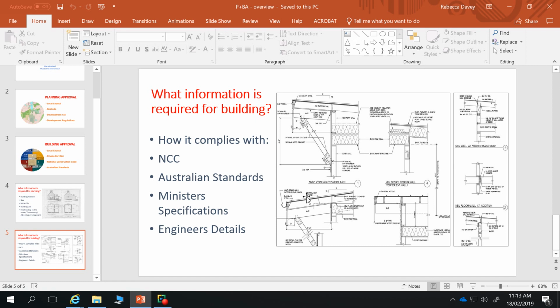So in some instances, we'll want to separate planning approval. Get that planning approval first, know that we can build the building as we've designed, and then get all the engineering details all worked out and get that sorted.